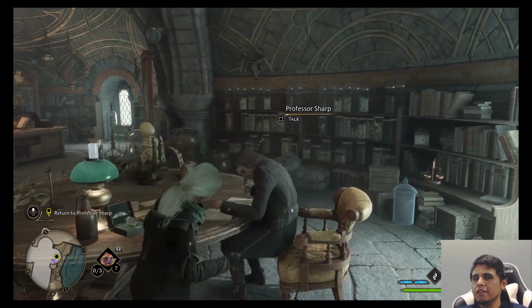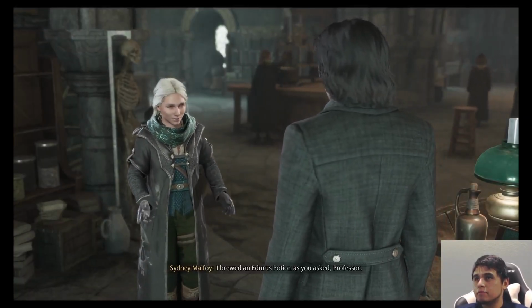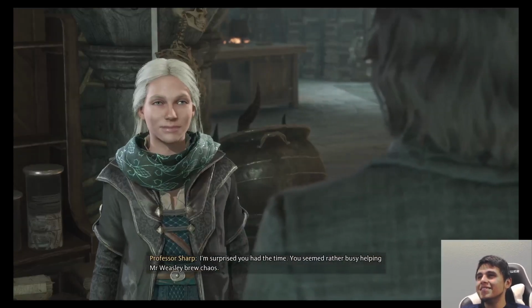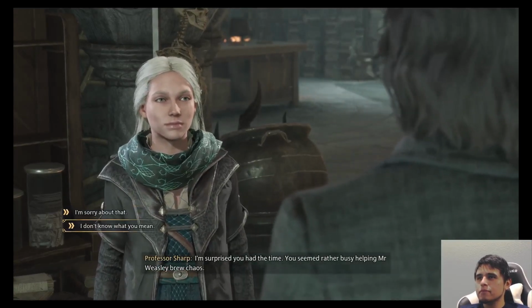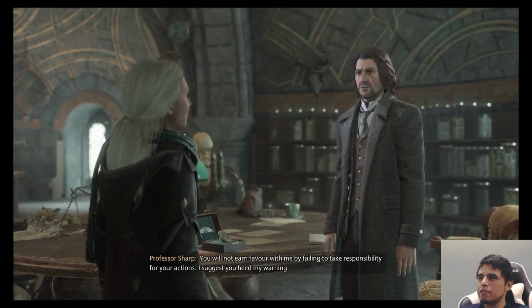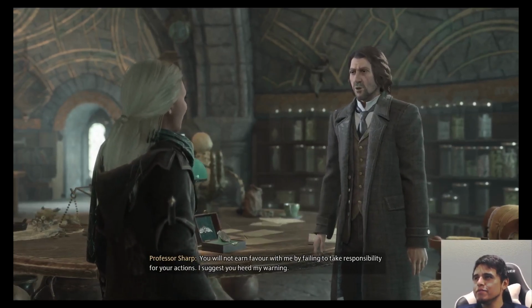So, hey there, Professor Sharp. I brewed an Edgeless potion, as you asked, Professor. I'm surprised you had the time. You seemed rather busy helping Mr. Weasley. No! Chaos. I'm not sure what you're talking about, Professor. You will not deny. Failing to take responsibility for your actions. I suggest you heed my warning.